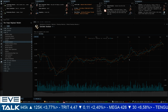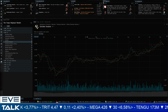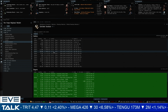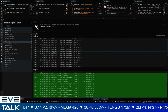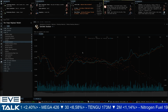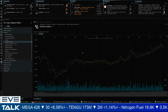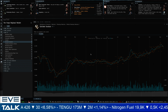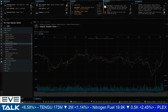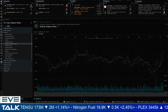Enriched uranium, same thing, reaching a 1 year high point of 14,000 ISK, is now hesitating a little bit here on the chart. Sellers are down to 13,990 ISK, so below 14k, and then the buyers are at 13,400, still way above average. A very good price, but the first signs that the market is starting to stabilize and will potentially go back down a bit on the fuel related PI items. And then here is a really interesting one. Here are the integrity response drones, which I have sold.